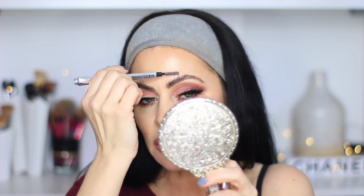And if you find any other sparse areas you want to throw some lines in, this literally takes 2 seconds. Now, when you put those lines in, sometimes they look a little bit harsh. So, you can either just take a regular spoolie and brush them through, and they'll blend in a little bit. You might want to leave them if you like that look. I don't know. That's also an option.